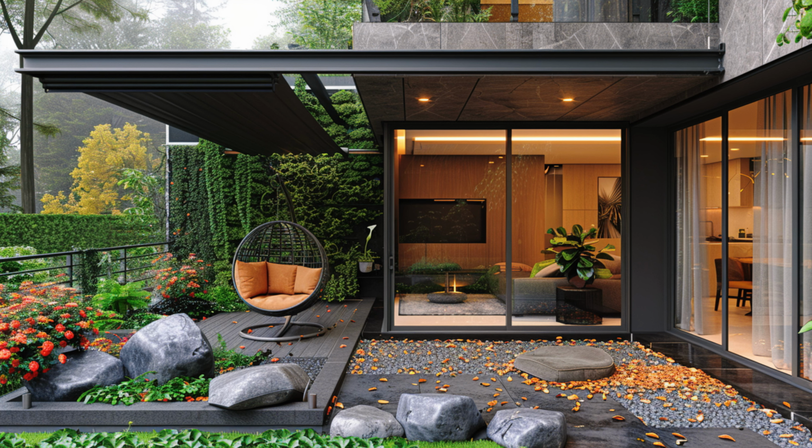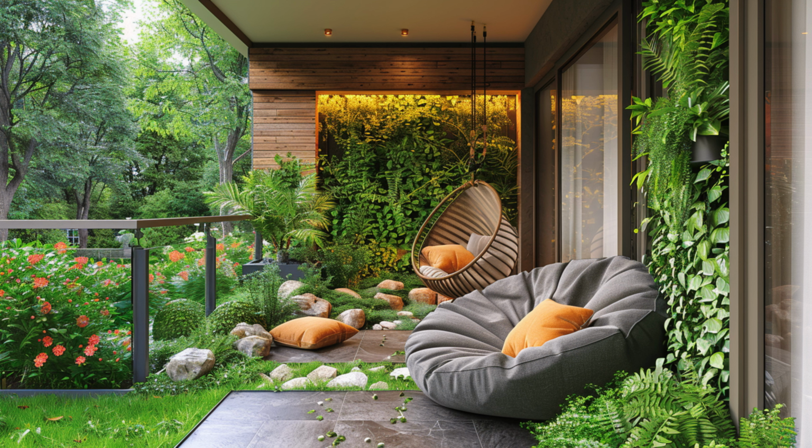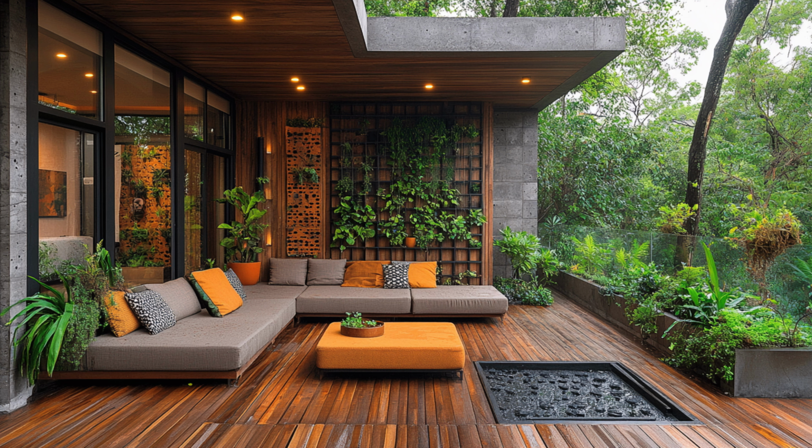A modern, tranquil patio garden area. Hyperrealistic rendering of a contemporary home exterior with a stylish, covered patio. A dark gray, metal pergola roof provides shade. The patio is decked with dark wood planks. A dark gray stone, pebble, and leaf-covered ground area surrounds the decked patio.